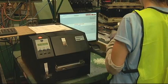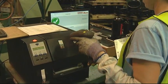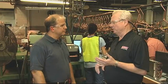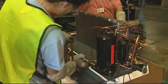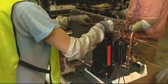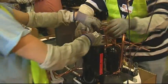Okay, Mark, let me start off by showing you the computer screen, and you can see the barcode scanning operator. That's part of a system we call critical component scanning. Every critical component that goes into our product gets scanned. The scanning is tied to the proper bill of material. When she scans the serial number and the compressor, it tells her two things. One, it tells her that compressor is the right one to go in the unit.